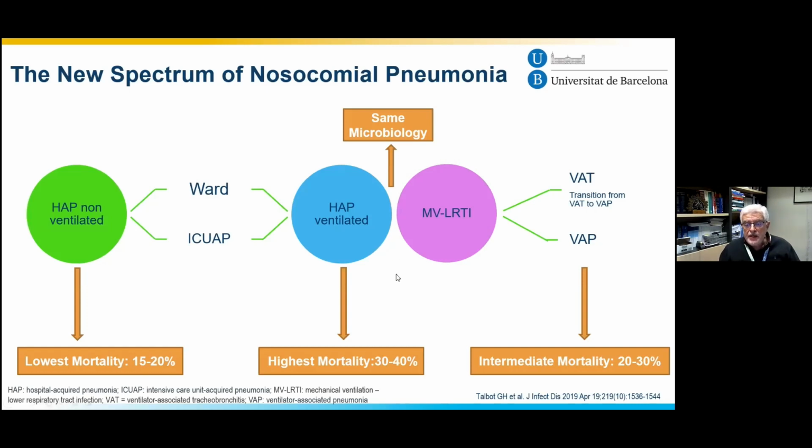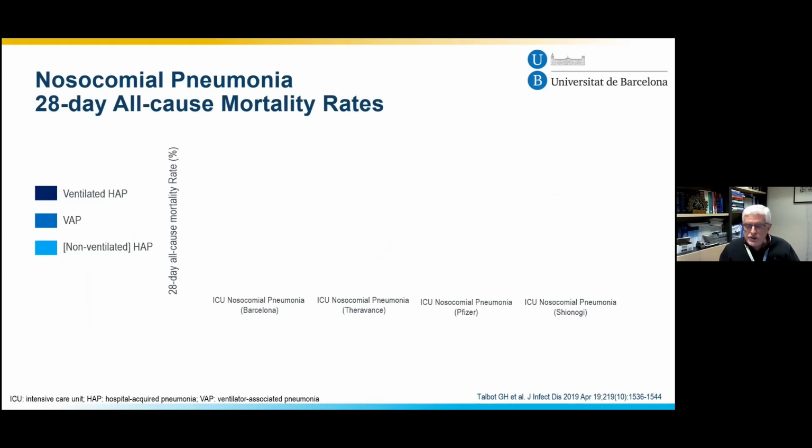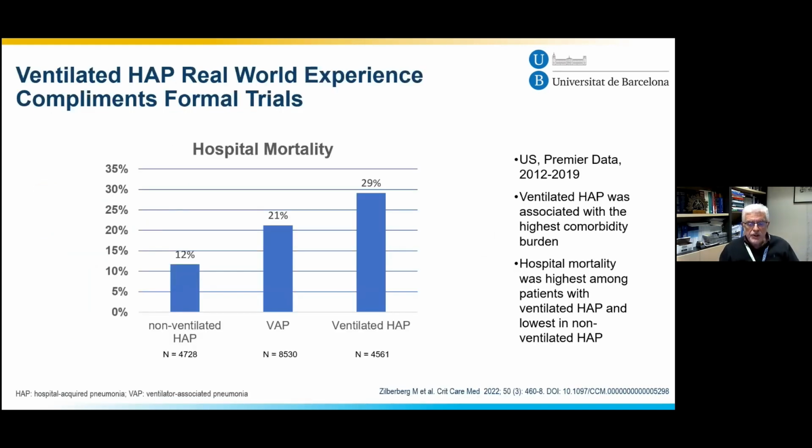This is important because we realized, and others did as well, that the highest mortality is in the ventilated bacterial HAP, 30 to 40%, compared to VAP, 20 to 30%, and to HAP that did not require mechanical ventilation, where the mortality is 15 to 20%. This has been confirmed in this study from Talbot, in which we included our clinical database, and you can see that this is what we observed. This is from Silverberg, and they confirmed this difference in mortalities. They looked at the same groups, and ventilated HAP had the highest mortality. And this is probably because of the late recognition of this disease if the patients are outside of the ICU.